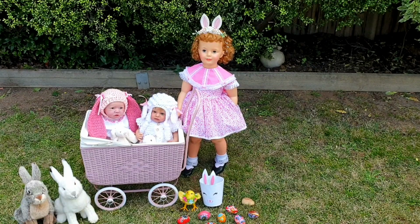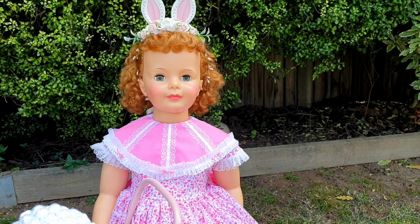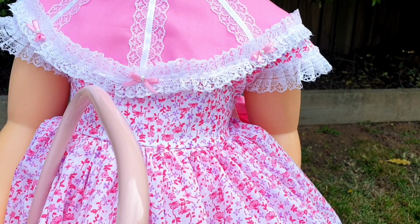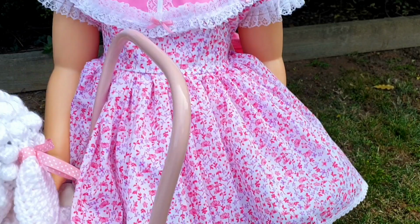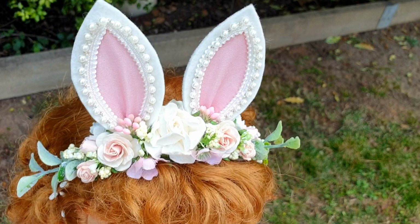What do we have going on here? This is Ruby, and she is our Patty Play Pal doll. She was made in the very early 1960s, and she's wearing a really beautiful candy pink dress. Love the bow details, the frill trim, and I love how the skirt part flares out. She's got a petticoat on underneath. She's got really sweet little socks. And look at this gorgeous headband, this little floral bunny ears headband that she has in her hair. I think that just looks so super adorable. Don't you, Ruby? You look lovely.